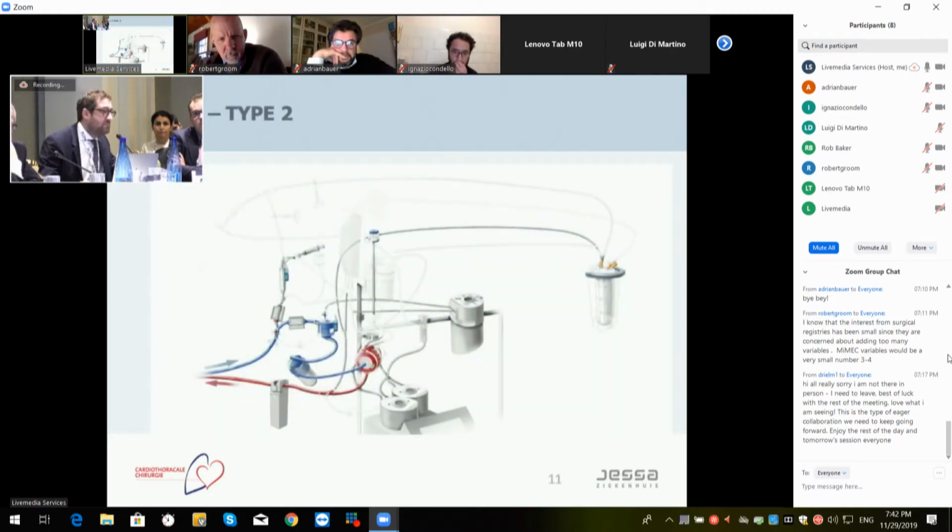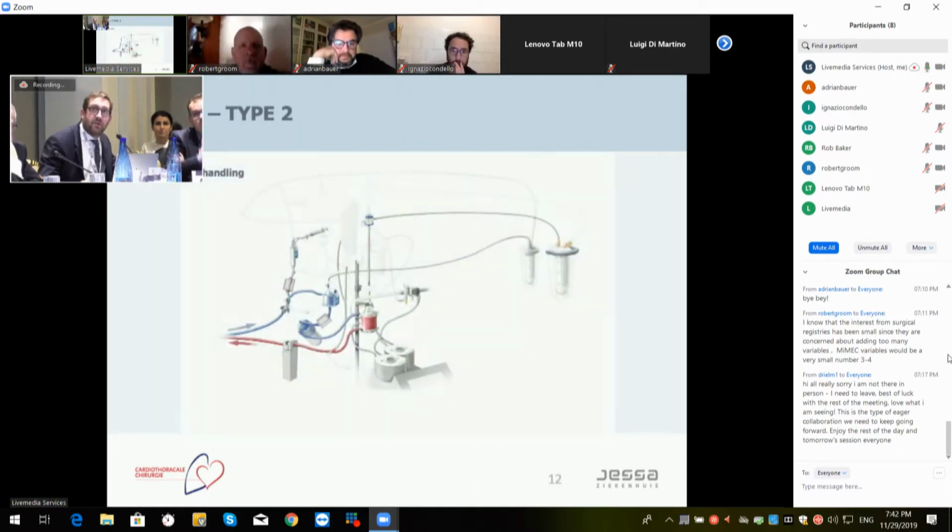It's a type 2. Why do we use type 2? We also have a hybrid system, but this is basically fun to do. It's easy, it's safe. And also, this is a different brand, the one from Medtronic.